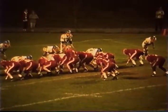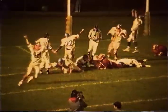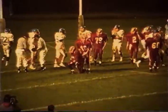Patton at quarterback. Barks the signals. Takes the snap. They give it to Palmer around the left side. Palmer trying to get in the end zone. He is held at the one. So, with fourth and goal from the three, the G-men decide to go for it.